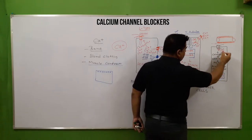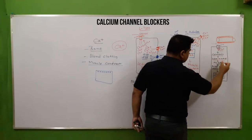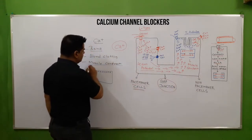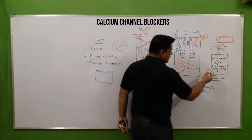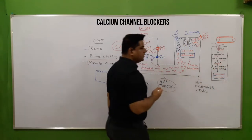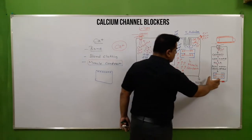So calcium will further bind with calmodulin. We know that calmodulin is very important. Then it will stimulate CAM kinase. Then it will stimulate MLCK. We had already discussed MLCK and CAM kinase in the video on muscle contraction. So briefly, myosin light chain kinase will stimulate actin-myosin cross bridging. Ultimately, actin-myosin cross bridging will occur, which will cause muscle contraction.